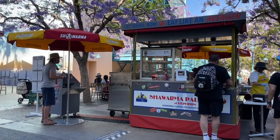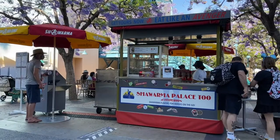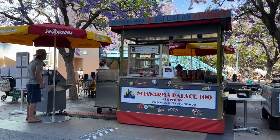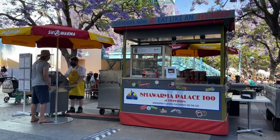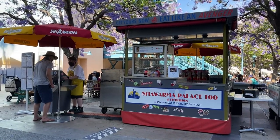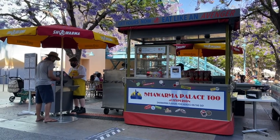The line at Pim's Test Kitchen was just way too long for us in the heat, and we were getting real hungry. So we've decided to come over here around the corner by Guardians and Hyperion, back where we were getting in the shade, and go to the Shawarma Palace too. The other location is more towards the front of the land, and so we're going to try out some shawarma.